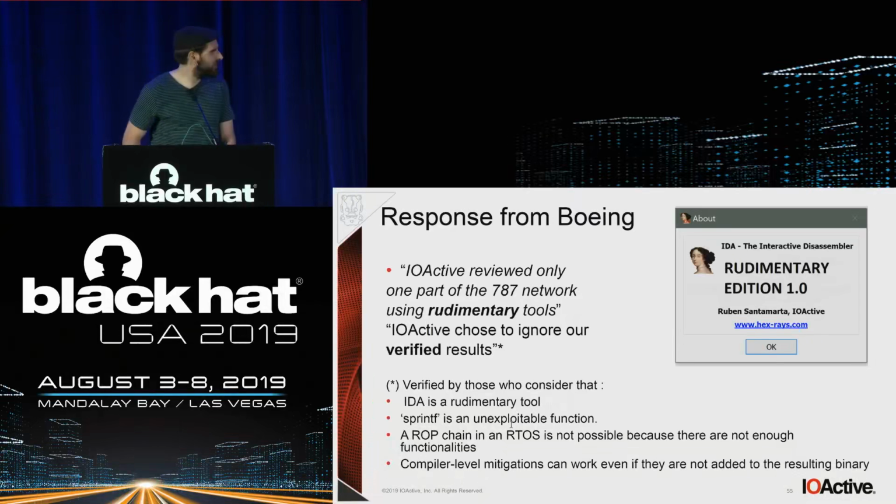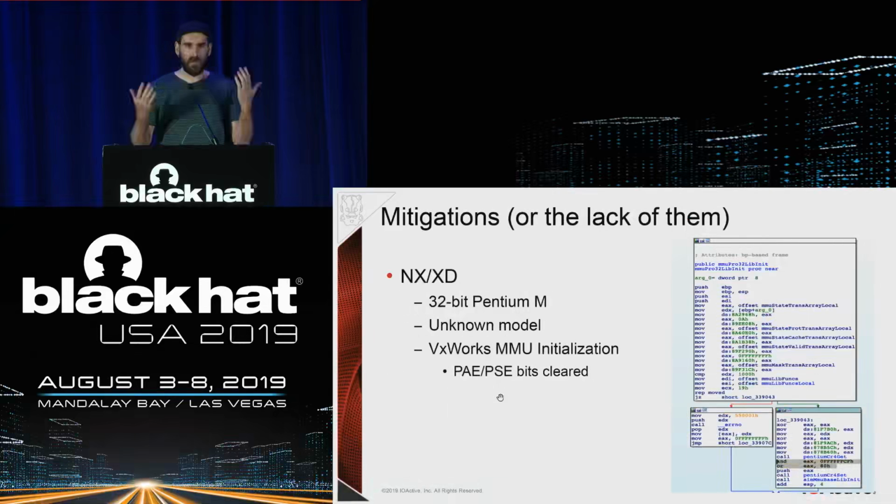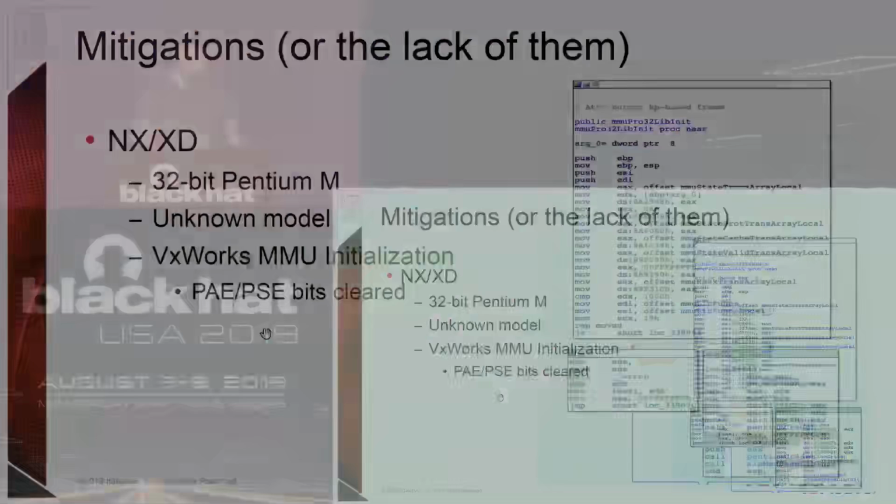But some of the claims they mentioned are like, okay, IDA is a rudimentary tool, a stack overflow can't be exploited, or a ROP chain can't be used in a real-time operating system because there is not enough functionality, which is something I can't even say, you know. And also, compiler level mitigations can work even if they are not added to the resulting binary, which is pretty, I mean, it's a new paradigm for computer security, so that's it. But again, I really want to go further, investigate, and provide the details to Boeing and to everyone.